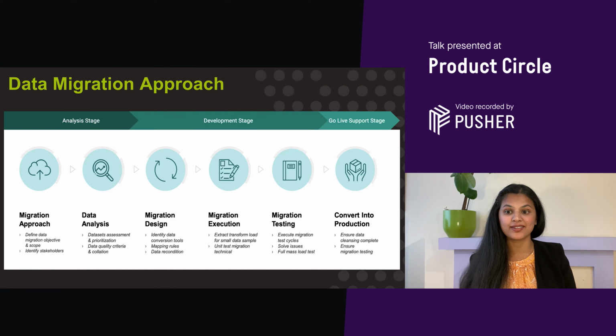Last stage, which is a critical stage, that is go live and support. This is the stage where we deploy the solution into production in an automated fashion, integrating with a centralized monitoring system. Before actual migration starts, we define a business process flow where every customer needs to go through a pilot run of real customer data to check whether the end-to-end flow with all integrations is working as expected or not.